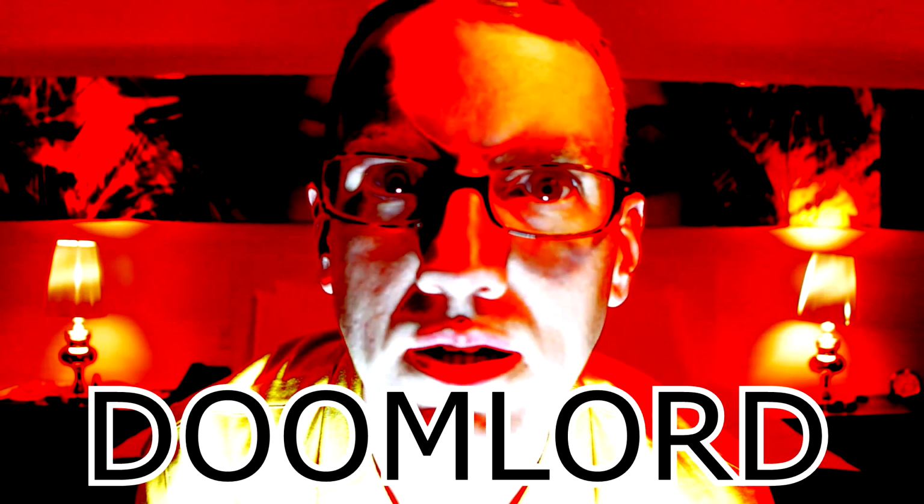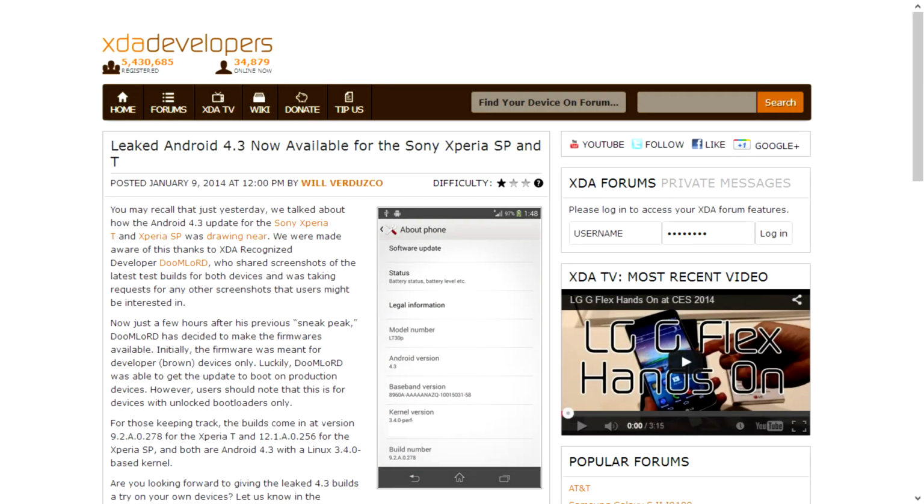First up, excellent news if you're a user of the Xperia T or the Xperia SP. Thanks to XDA recognized developer Doomlord, a leaked build of Android 4.3 is now available for the Xperia T and the Xperia SP. Now, it was initially only intended for developer edition devices, but it has been made available to run on general production devices. So if you have one of these devices, go ahead and check out the forum thread for all the details and how to get it running.